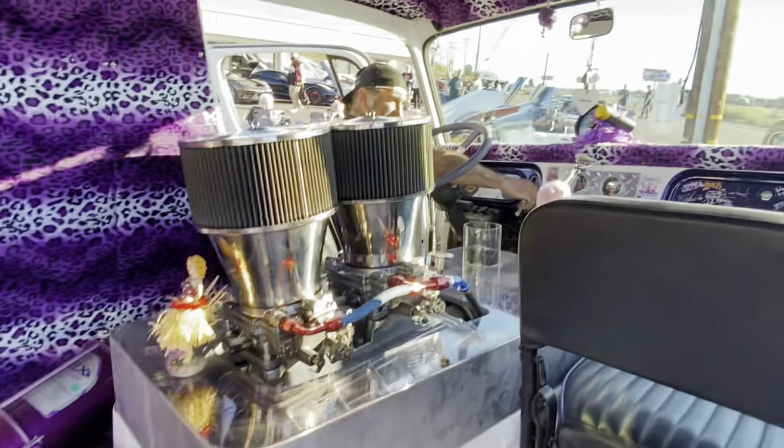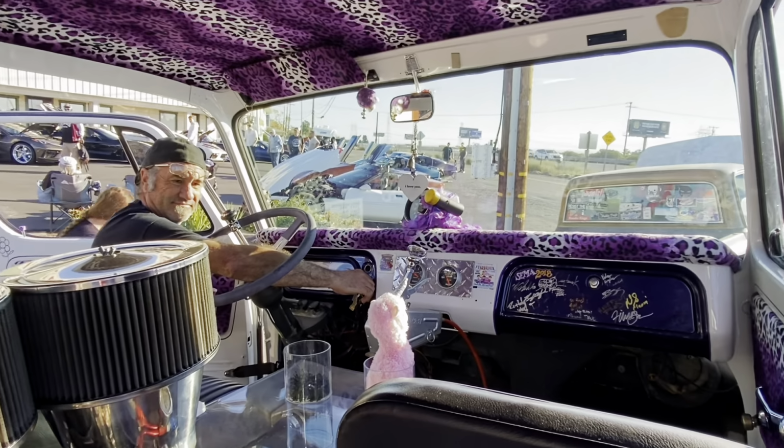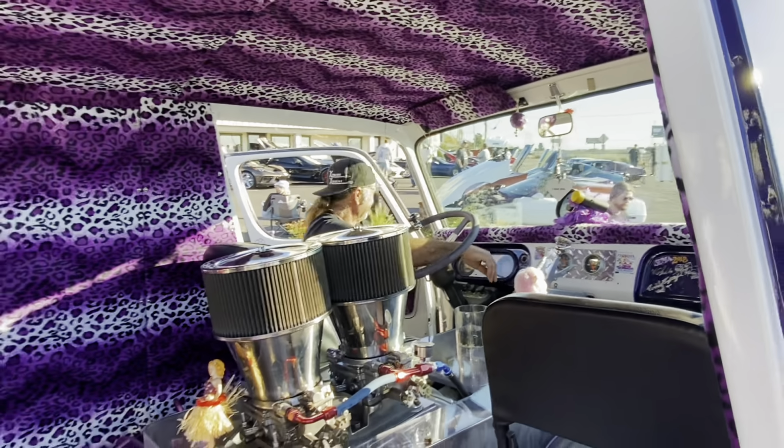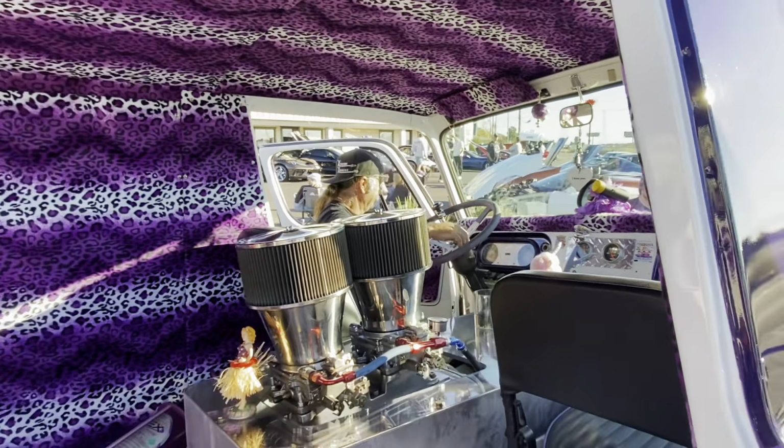Rob is such an easygoing, friendly guy. When I met him, I felt like we had known each other for years. We started talking about cars and engines and vehicles and unique builds, and he invited me out to his shop called Extreme Exhaust the following day to check out the birthplace of Boogie Van.